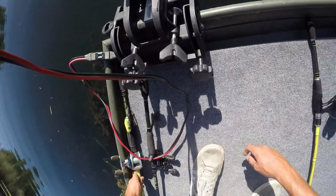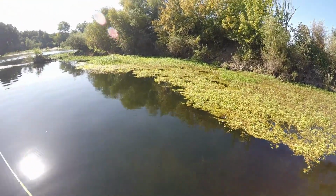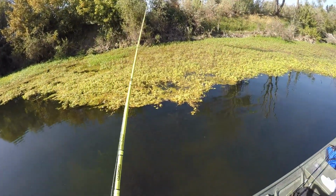Out here fishing in Oakdale Rec. And we're gonna see if we catch some frogfish, punchfish, just the usual out here at Oakdale. We're gonna start off with a frog.